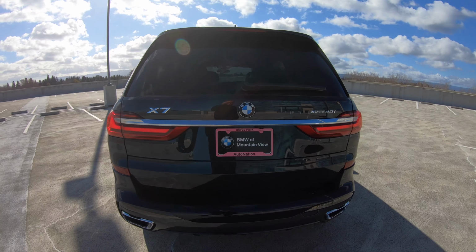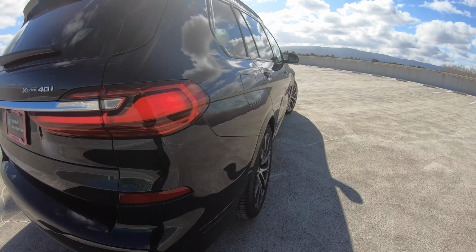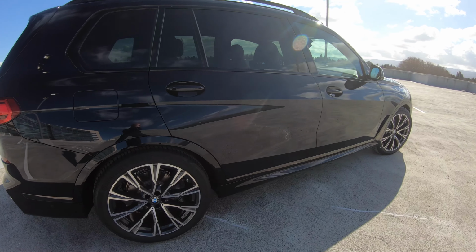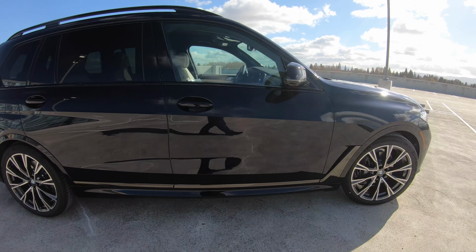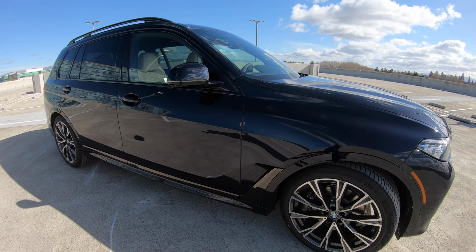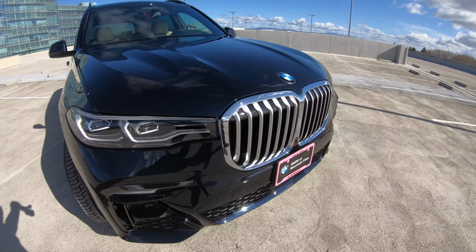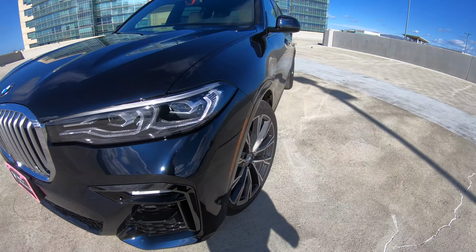Out back, badging is pretty good. X7 xDrive40i. So the executive package also gets you power side sunshades, heated and cooled cup holders, glass controls, among a few other things. But this one's also got the second row captain's chairs. So that said about the captain's chairs, let me go out back.